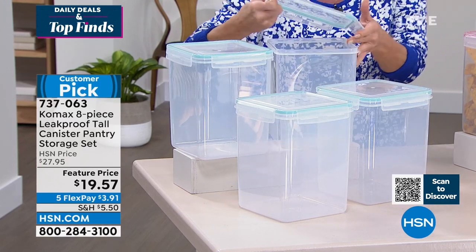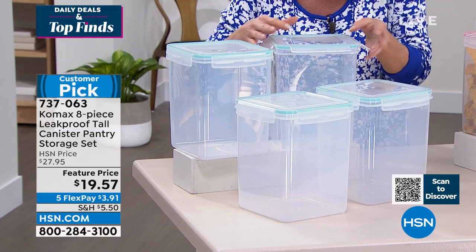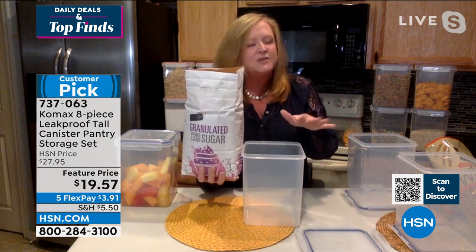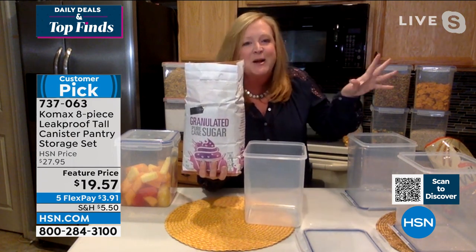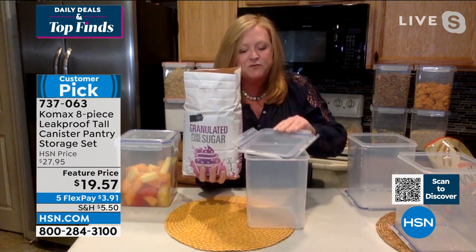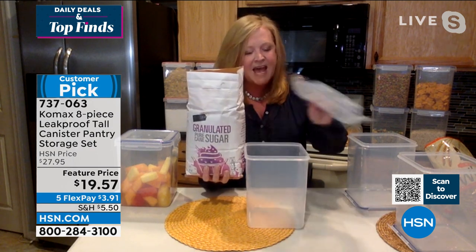In terms of, Debbie, microwaving and all of that, is it microwave safe? Is it dishwasher safe? It is. It's both of those things and more. Freezer safe, fridge safe, microwave safe. It's BPA free. You can use this in the microwave. We just recommend that you don't seal the lid. Just put it on top like that.